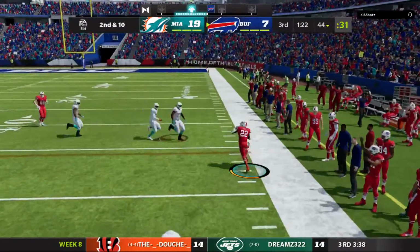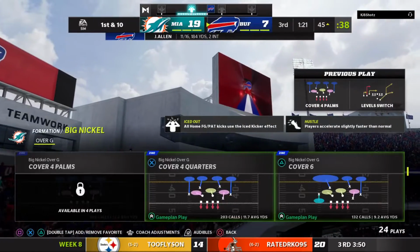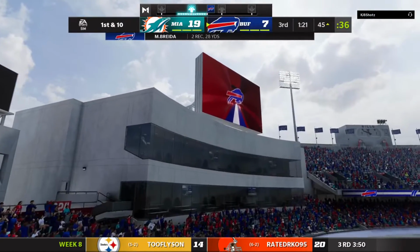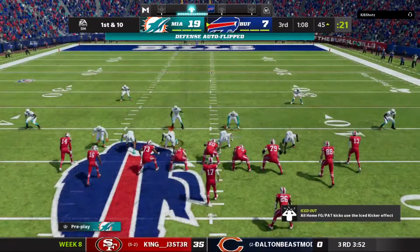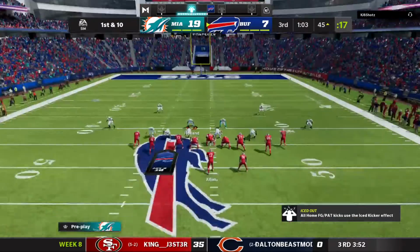Allen, he'll dump this down to Matt Breida. And out of bounds on the other side of midfield at the 45. Another catch for him there on this drive, Brandon, and it looks like they're going to utilize him out of the backfield any way they can. And that time they pick up a 1st down.